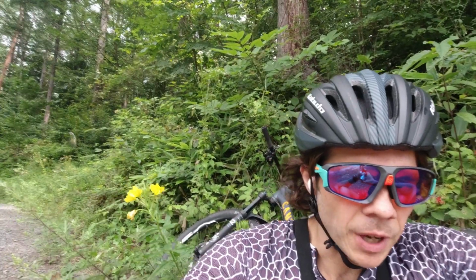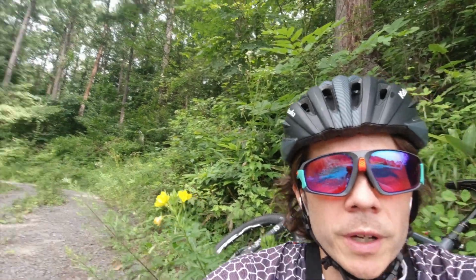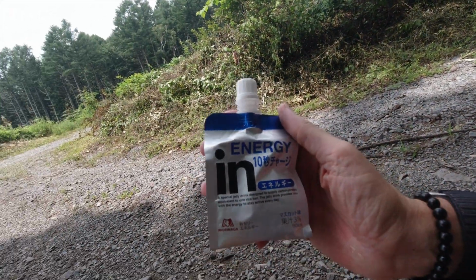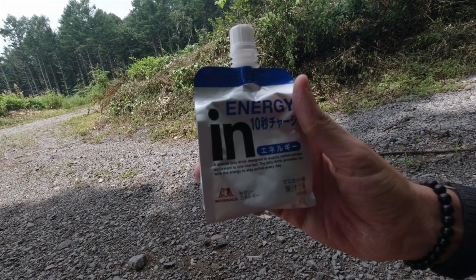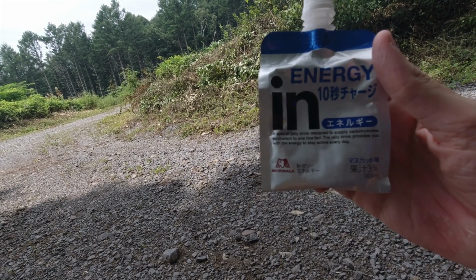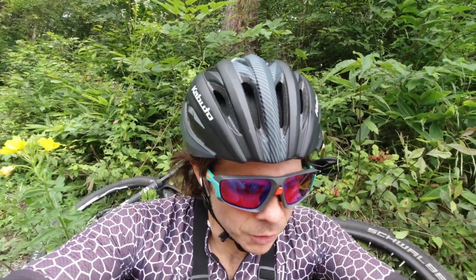About to do a pretty long climb, and I think it's time to stop and get a little carbohydrate. This is a different little jelly here that I like to eat. And I kind of like what it says: a special jelly drink designed to supply carbohydrates equivalent to one rice ball, the standard measurement for a rice ball. It's a good rule of thumb to eat before you're hungry and drink before you're thirsty.